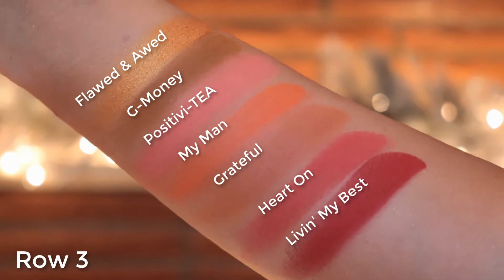So Hard On is a matte strawberry daiquiri. Sorry, every time I say daiquiri, I think of Hannah from season 1 of Love Island. If you know, you know. Daiquiri.